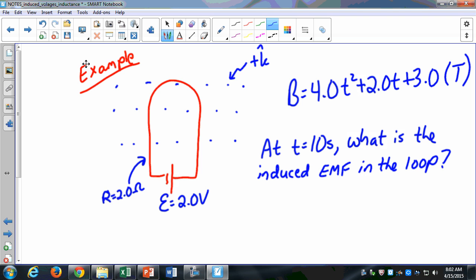All right, I have a couple things going on here. I have the EMF of the battery here, but in addition to that, because I have this coil of wire that sits inside of a changing magnetic field, I also have an EMF that's being generated in this. This is going to be important when we get into inductors because they operate much the same way. They have an induced EMF that changes. So at t equal 10 seconds, what is the induced EMF of the loop?